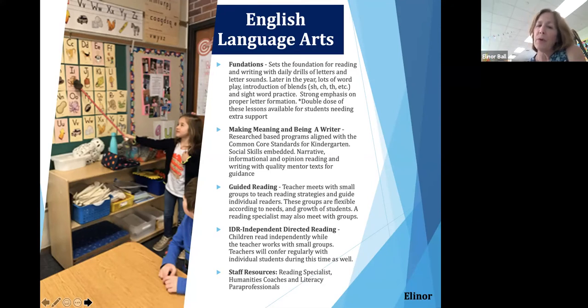Our reading and writing program are called Making Meaning and Being a Writer. And one of the great things about each of these is that social skills are embedded. So the children, as they work on their reading and writing, are also sharing their thoughts with partners or in small groups. And so there's a lot of practice for the sharing of ideas and listening to others as they share theirs that are all embedded in our lessons. We do focus on narrative, informational, and opinion reading and writing. And as I mentioned before, mentor texts are really important for modeling for the children quality literature.